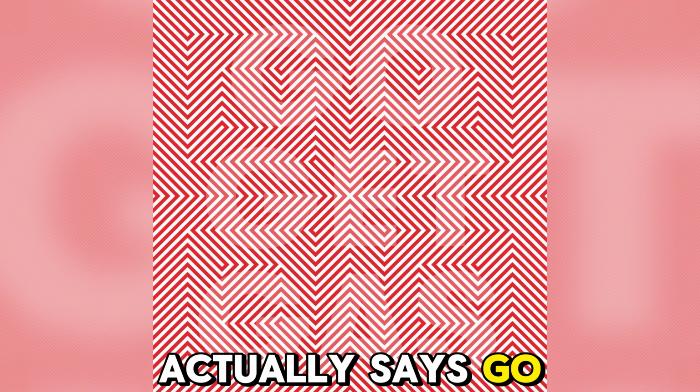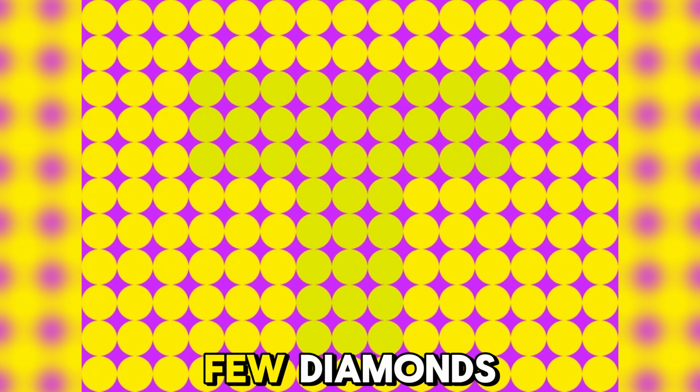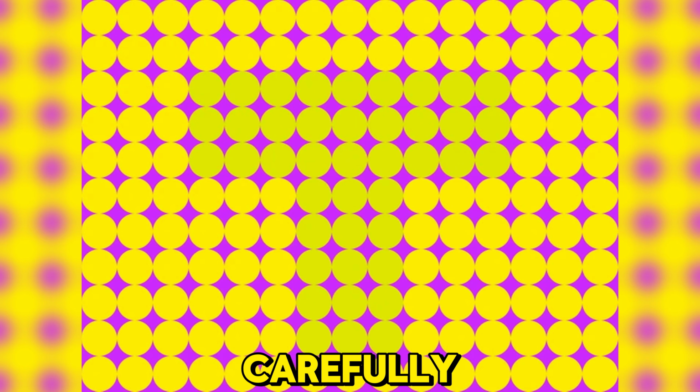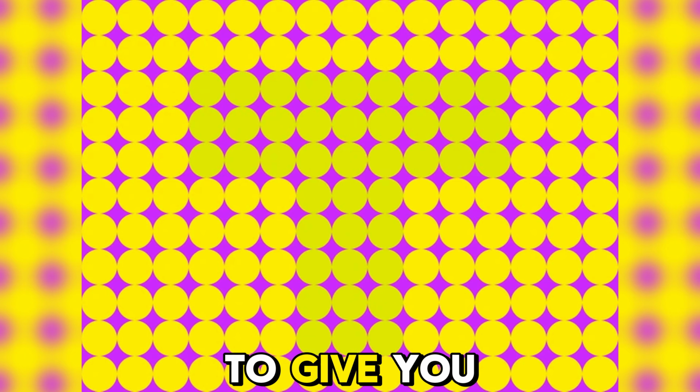Alright, so it actually says go get gas. If you zoom out, you can see the message easier as well. Alright, so it looks like we have these yellow and purple dots on our screen and a few diamonds. Now, I want you to look at this photo carefully. There is actually a secret letter hidden in the photo. Alright guys, I'm only going to give you a couple seconds, so comment down below what it is.